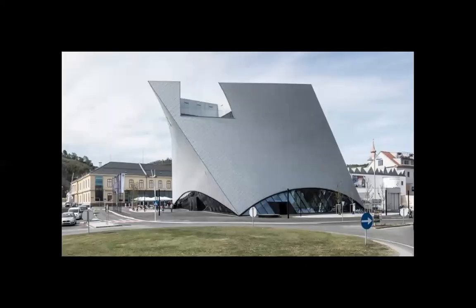Now, what is this? This is a metal cube to house. I think this is the last work that I show in this short presentation about a rather large and complex subject. Mart Architekten in Austria builds distorted metal cube to house Austrian art gallery, twisted itself. And here it is.